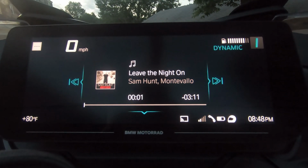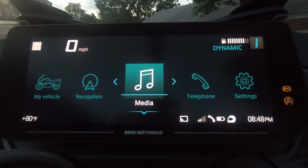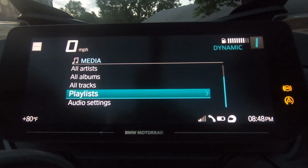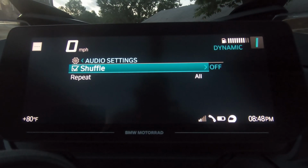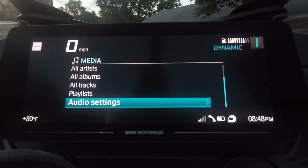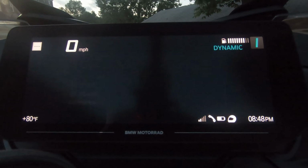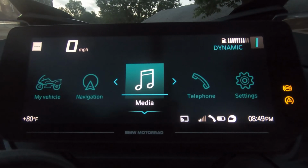You can hit the jog dial to the left to start the same song again, or hit again to go to the previous song. All right, hit up to get back to music, down to details. You have your audio settings. Shuffle is turned on, repeat is all. That's media. Pressing up will get you out to the main menu.